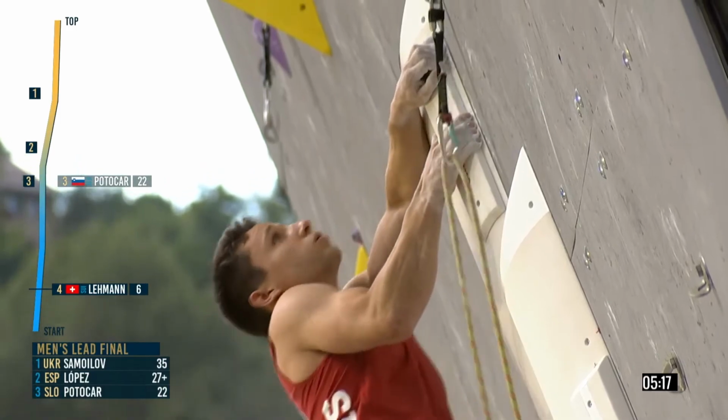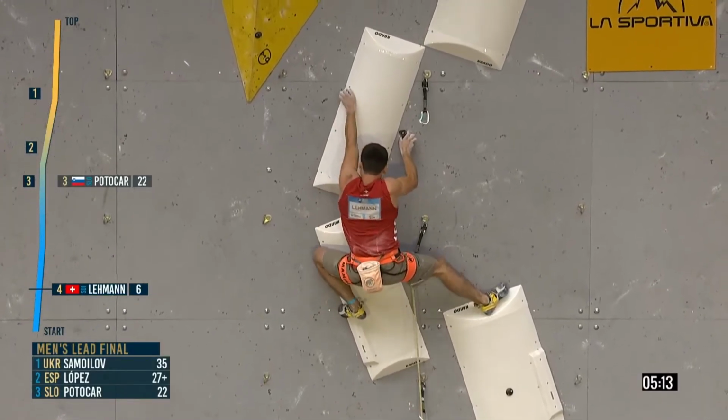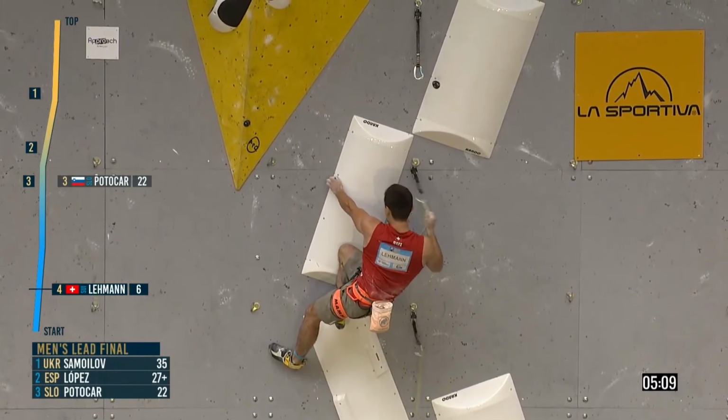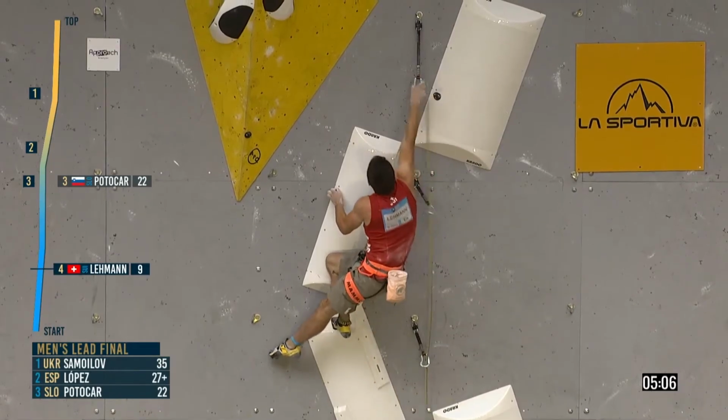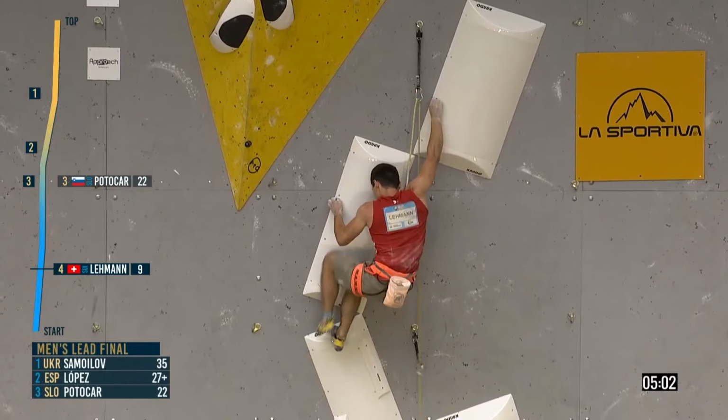Yeah, he is one of the loveliest guys around, and the crowd always gets behind him as he gets through this first part of the route. Fairly straightforward, you just have to keep it together. Remind yourself you're one of the best in the world, and do the job you're here to do as we get close to this double dyno.